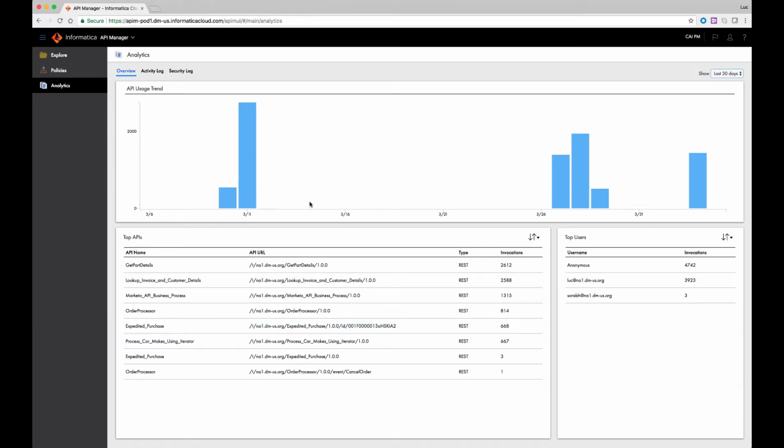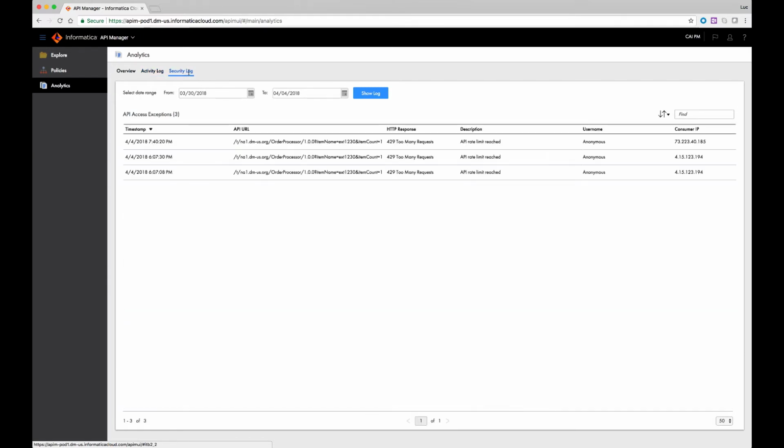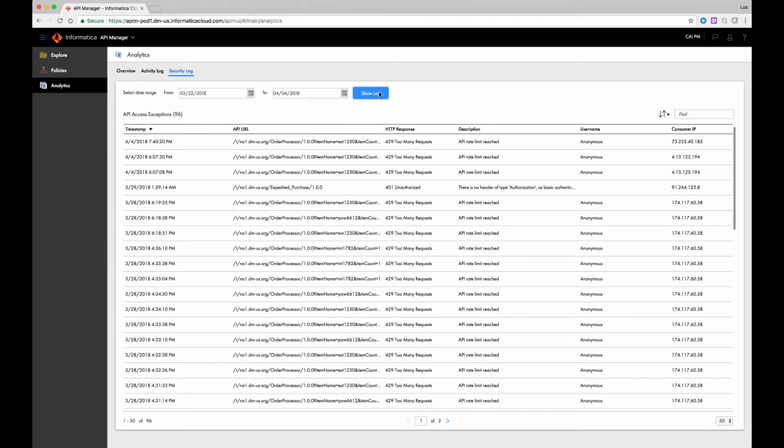If you want to have access to activity, go to the activity log, and you can see the set of activity that happens for each of these APIs. That might be some security-related issues in terms of API calls that exceed policies like too many requests. But we can also go back a few days, show the logs, and then we'll see there are a lot more of these too many requests, essentially API calls that exceed the limits. We even have one here which is unauthorized.